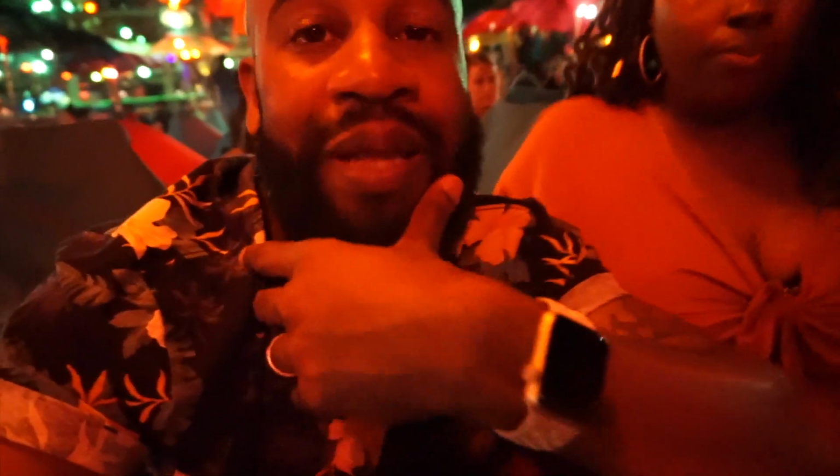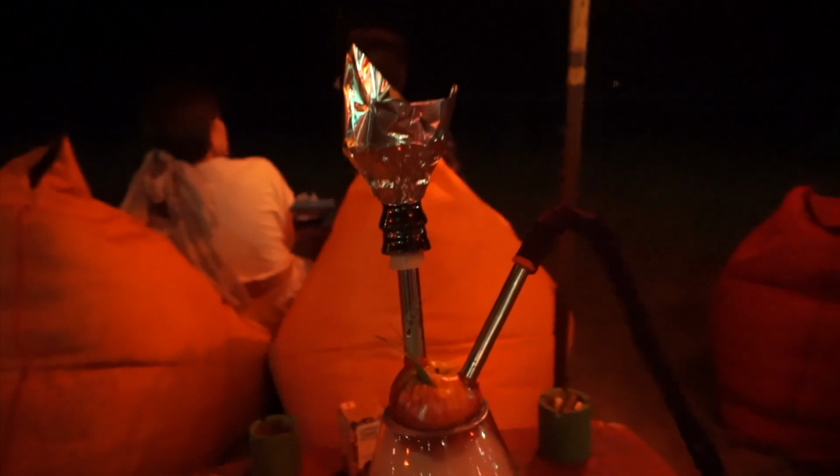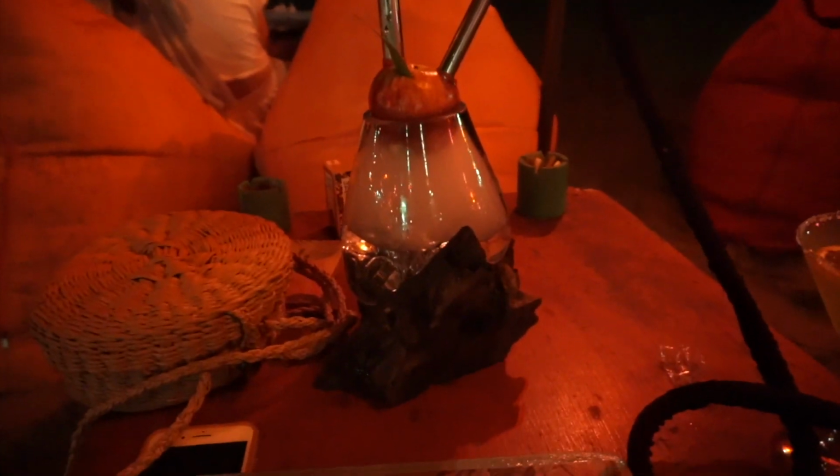So we made it to La Plancha, as you can tell. We got these umbrellas all over the place. And it's the beach over here. You guys, our hookah came. We got double apple, and it actually has an apple in it. Legit. A legit apple in the hookah.